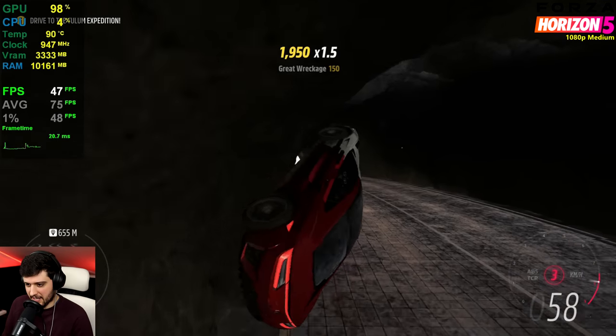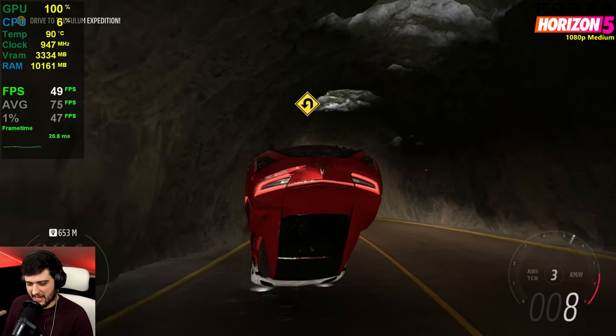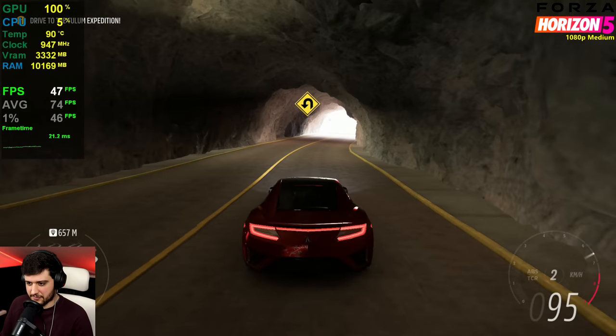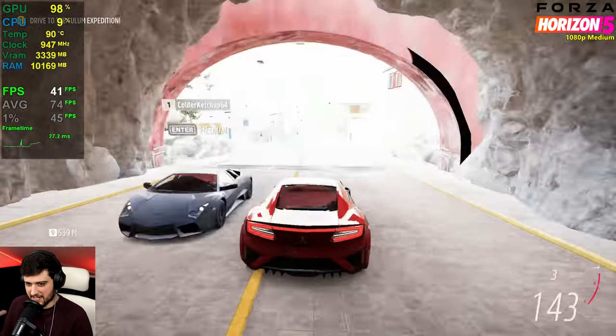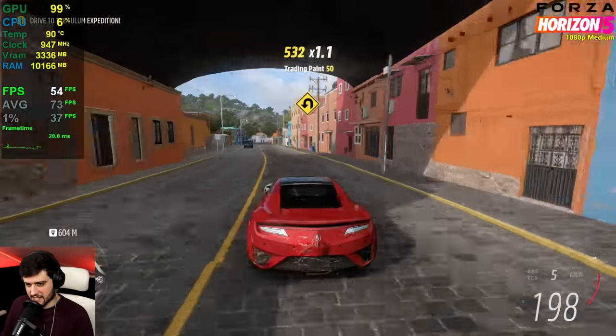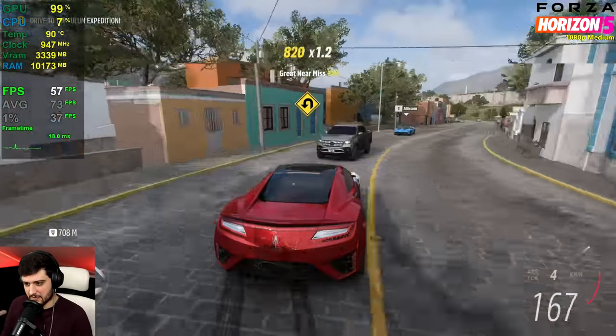And now the tunnel, the last... let's go back then. The last challenge for the R9 290 in this game. Getting out of this 35. It is, overall, a really nice experience in this one. You guys are gonna like it, probably.